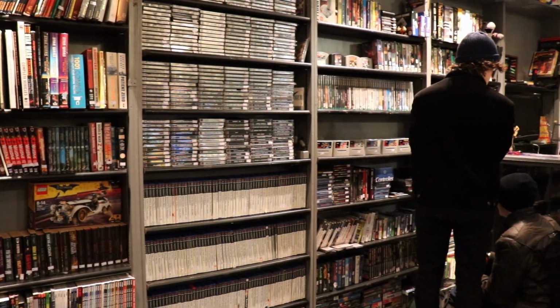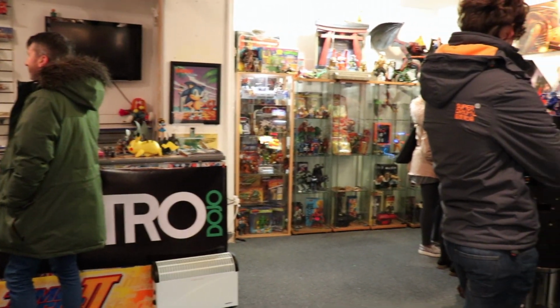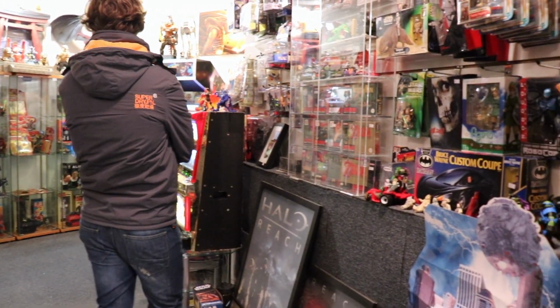For anybody a bit more impatient, here's the full shop, and what a shop we have before us. Everything ranging from games, magazines, comics, arcade machines, it's all here.